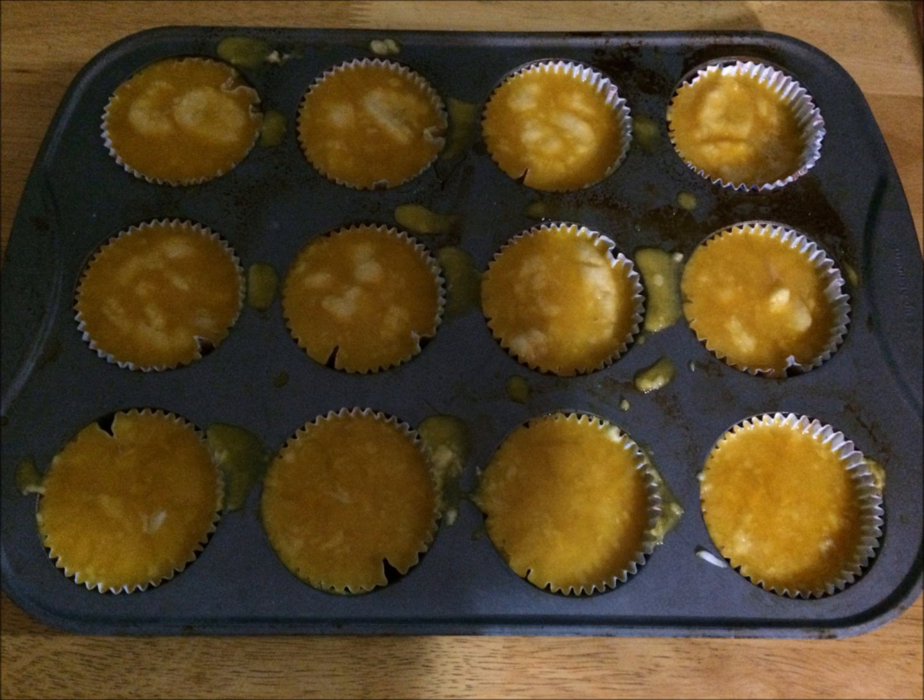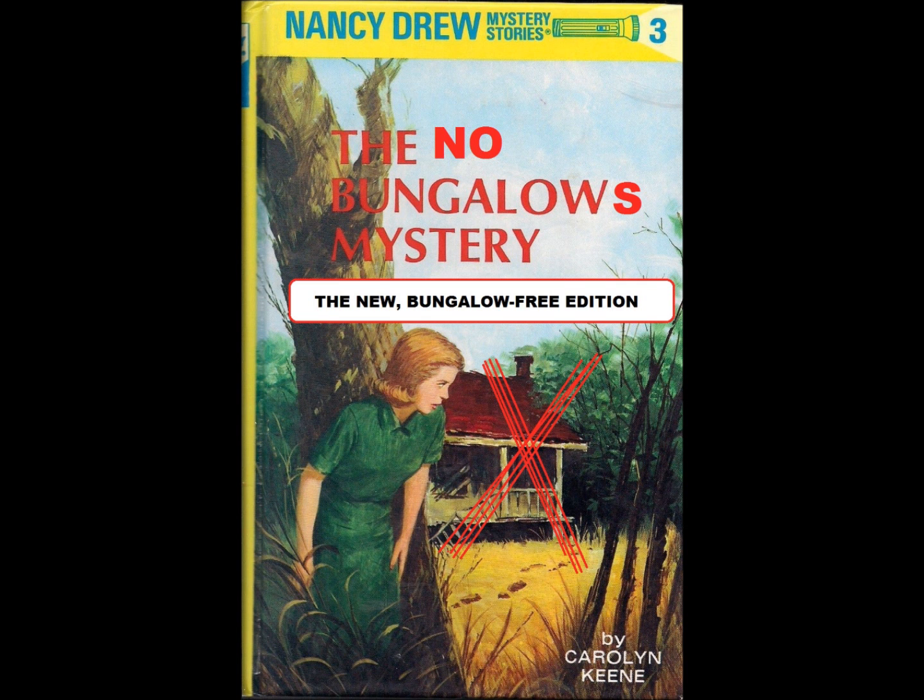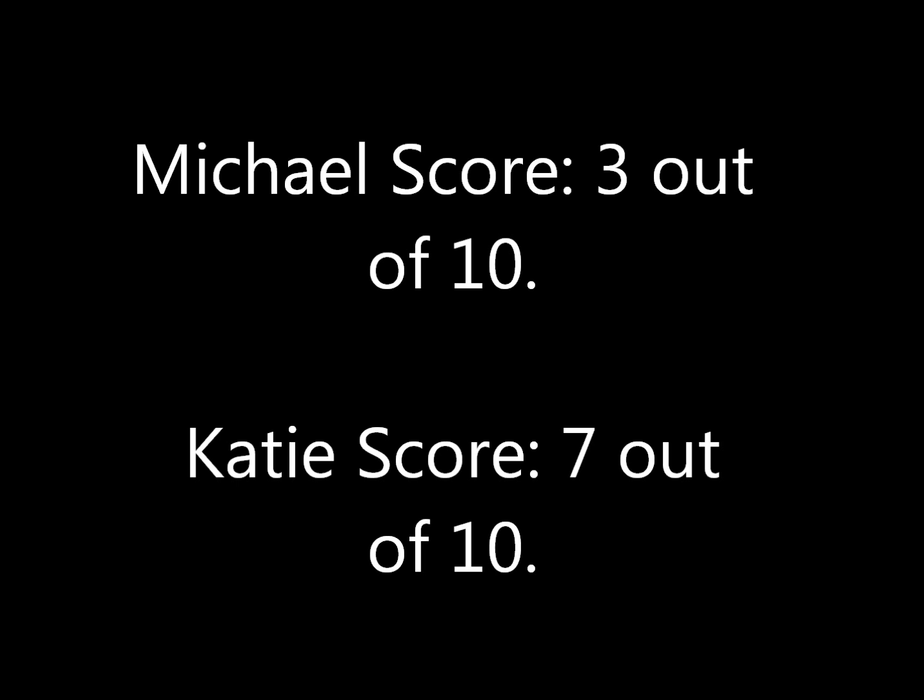I'm putting Bungalow Mystery Salad on par with the Bungalow Mystery Book that removed the bungalow. My score is a 3 out of 10, but Katie gave it a 7 out of 10, and 3 plus 7 is 10, so 10 out of 10?